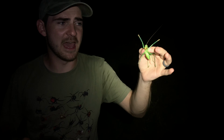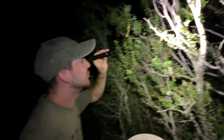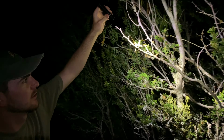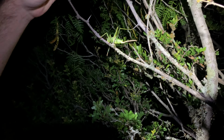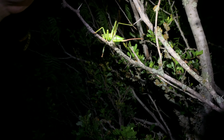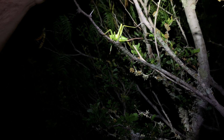Look at that. Shall I give him a kiss? Okay, I'm losing my grip. Let's see if we can find some more. How cool is this? Okay, guys, look what we just spotted. Juvenile female. You can see by the presence of that sword-like ovipositor that this is indeed a female. Look at that. Another beautiful Neobarrettia spinosa.